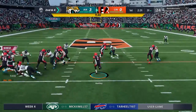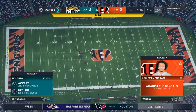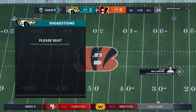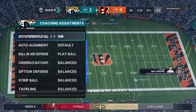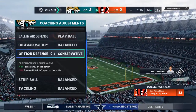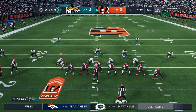Now a fake on the give here as they try the run-pass option. And he's going to be taken down with a marker on the field. So let's see about the call. So a decent gain, but all for naught on the penalty. It's too bad, isn't it? They were feeling pretty good about it. The only people celebrating, the guys who just gave up that play. Now they face a 2nd and long following the holding penalty.